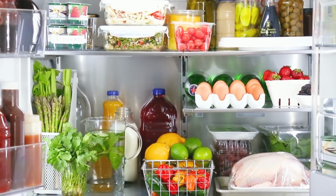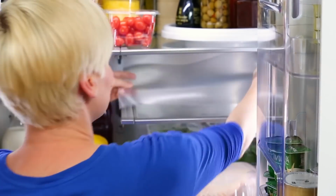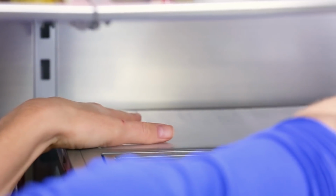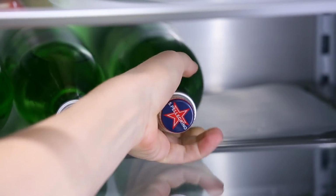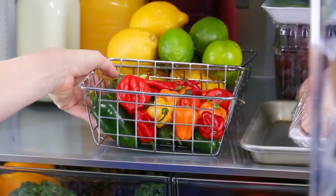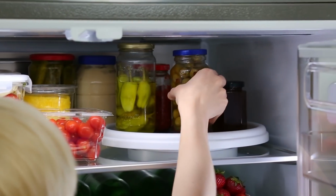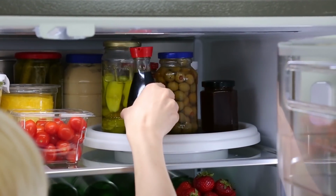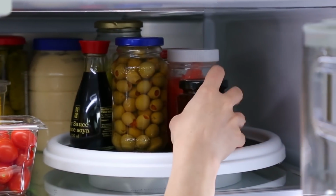All right guys, now that I'm done gushing about my new fridge, it's time to talk about how to keep it organized. First up, I like to line my shelves with these easy to clean rubber mats that make spills no big deal. As an extra bonus, they actually allow you to lay your bottles on their sides without rolling around. I like to use bins, baskets, and a Lazy Susan to keep everything as accessible as possible. Bins are great because they contain spills and prevent leaking, while a Lazy Susan makes everything really easy to reach.